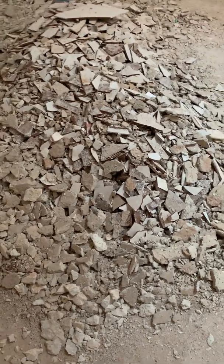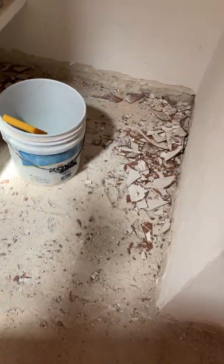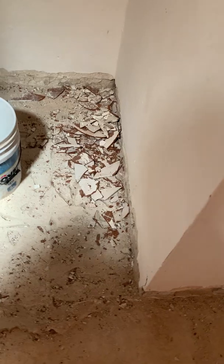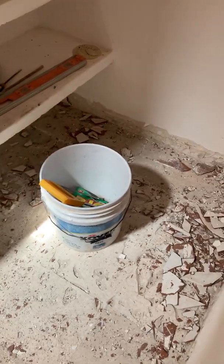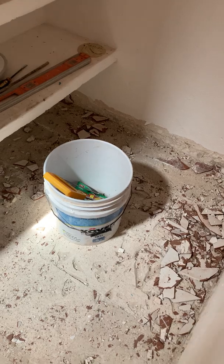Eventually. So he says it's not a bad thing that we're discovering this, but he's got to get rid of all of this, level out the floor, pour a new concrete floor, let that dry, and then he puts the glue and then the new tiles. So yeah, I'm not so much worried about the extra cost per se, because labor here isn't expensive, and I know cement is not expensive.